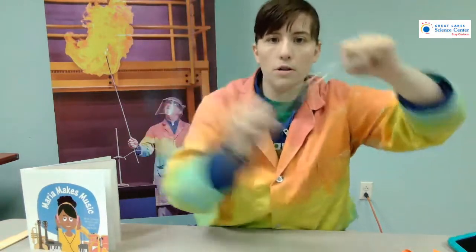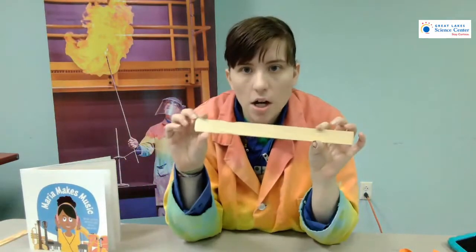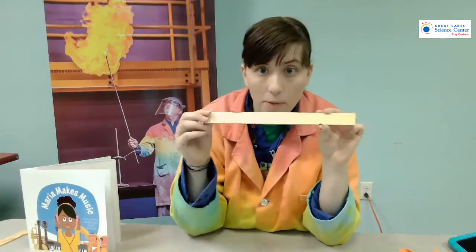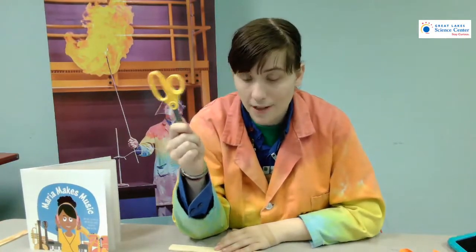Or you can see if you can get ideas about how to make instruments with other materials along the way as well. So I have rubber bands, just normal rubber bands. They're very stretchy. And I have a paint stir. This is one of those little sticks. You open a can of paint, you mix it up with one of these. I have some scissors. It is very important that we use our scissors safely.